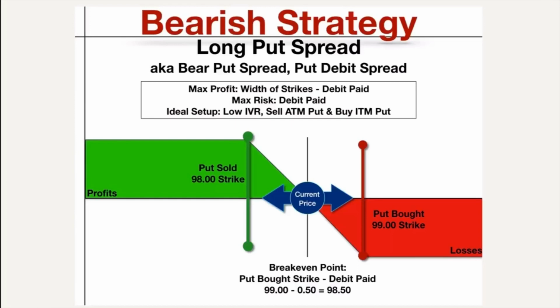I learned it from Steve Burns. It's really great. It's how to minimize risk and maximize reward at the same time. And you can use that absolutely with the long put spread that we covered today.